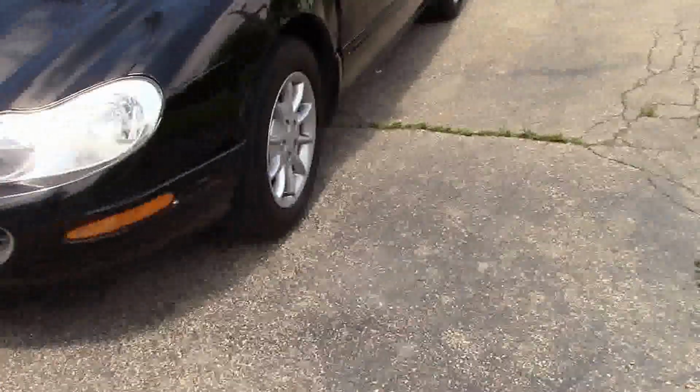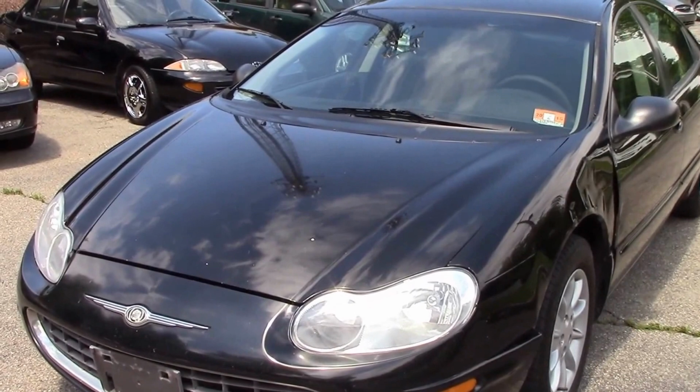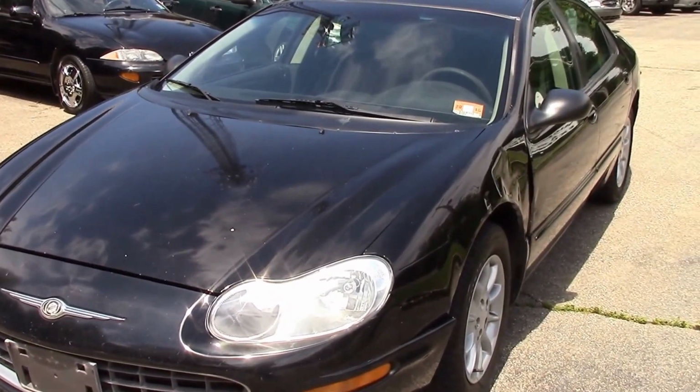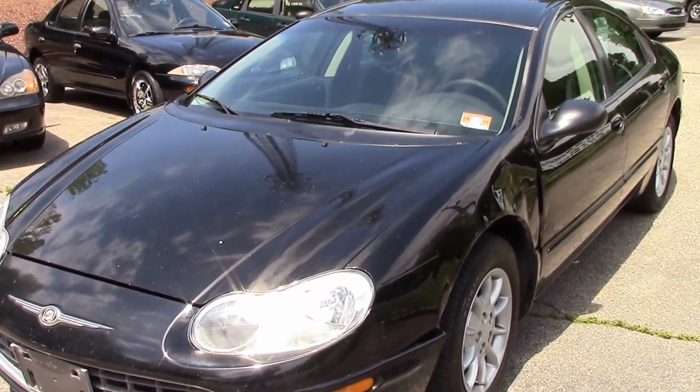But the car overall actually is a pretty decent looking car. And I've always thought that these Chrysler Concordes, the LHSs, even the Dodge Intrepid, always were great looking cars in each of their years. But what really matters is what we're going to do next. We're going to take it for a ride and see how she runs.